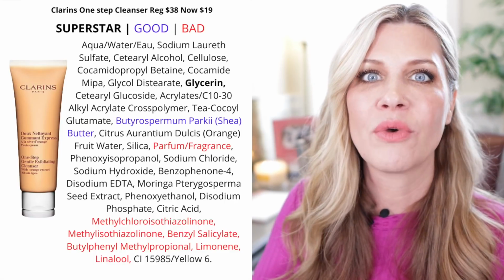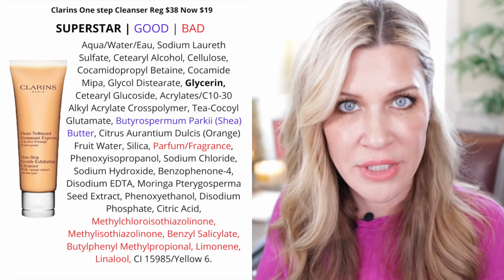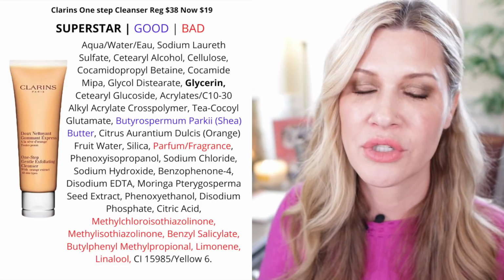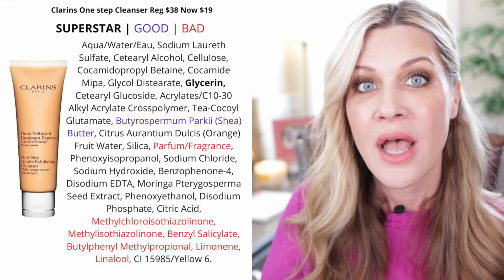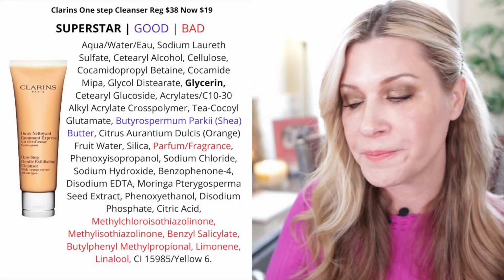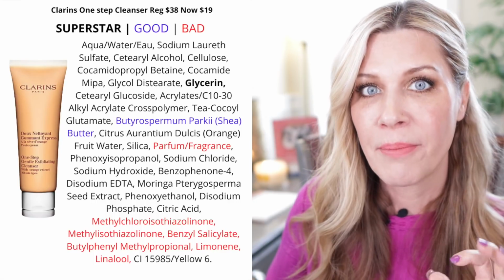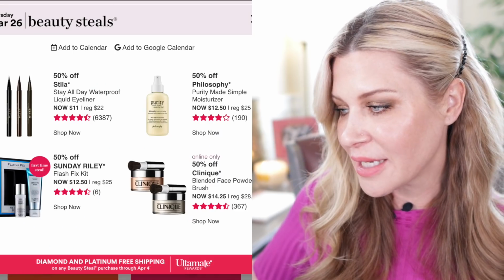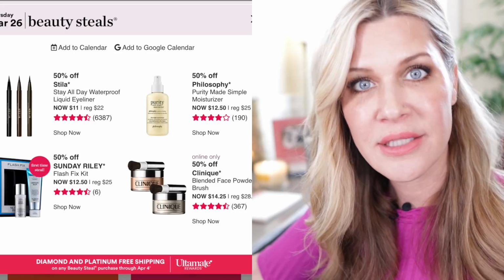Then at the bottom of the deck with all of those known fragrances and preservatives, those are just no's. They're absolutely no's. They're sun sensitizers, and also they are allergen possible ingredients. So this is definitely a no. Moving on to March 26th. On March 26th, we have 2 things that are very interesting.